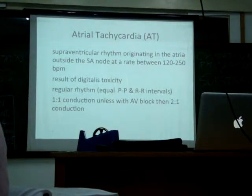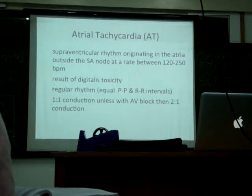let me ask you. For example, if there is a block, okay, so this is the right, this is the left bundle. Let's say there is a block here at the right bundle, commonly known as a right bundle branch block. Will the depolarization still happen in the right ventricle? Yes or no? Yes. Okay. Why? Because it's like this. My analogy is this.